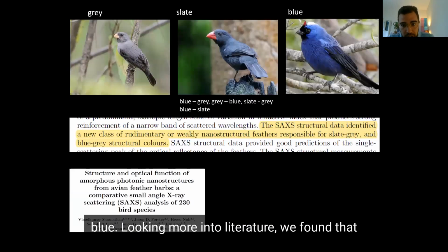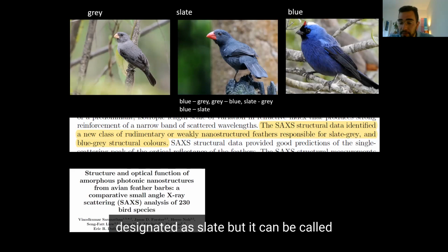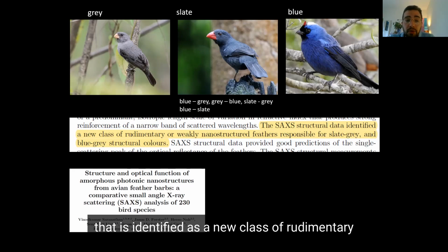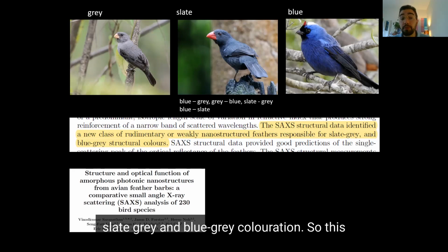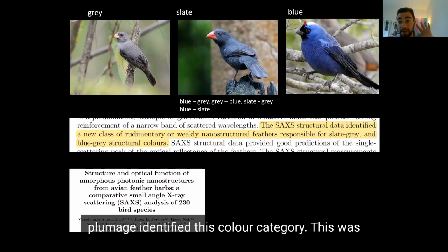Looking more into literature, we found that there is this category of coloration that we designated as slate, but it can be called blue-gray, gray-blue, slate-gray, or blue-slate, that is identified as a new class of rudimentary or weakly nanostructured feathers responsible for slate gray and blue-gray coloration. So this broad analysis of structural colors in birds' plumage identified this color category.